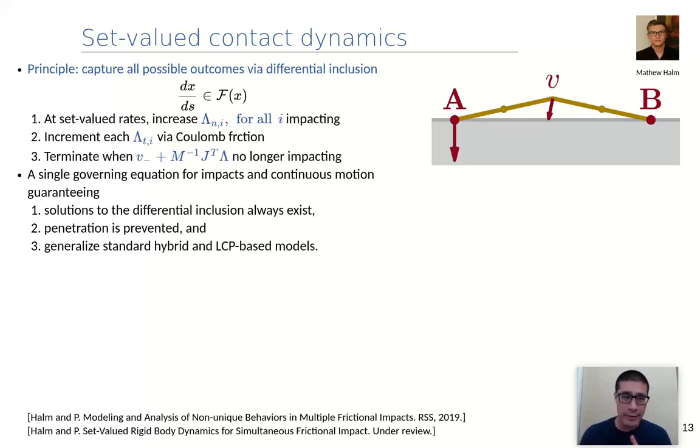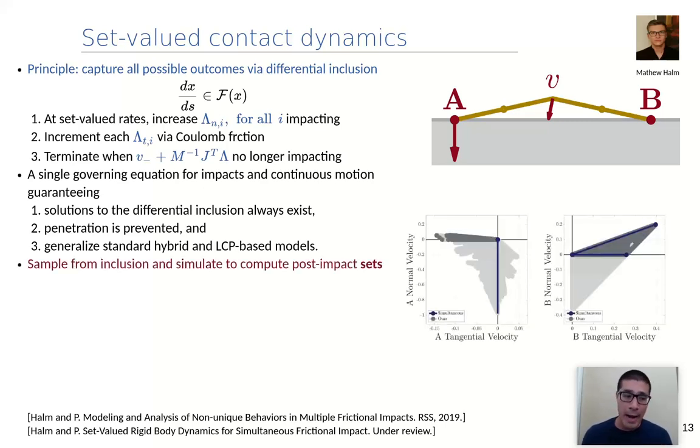And despite the fact that differential inclusions are known to be a little bit nasty, we can prove that solutions will always exist under some modest conditions, that this prevents penetration, and in fact it generalizes standard methods, whether it's a hybrid method or an LCP-based model. So now we have a mathematical framework for describing non-uniqueness, and we can wrap this into a sampling-based simulator, where we can sample from the inclusion and simulate to do things like compute post-impact sets.